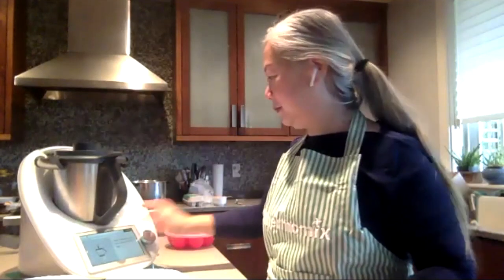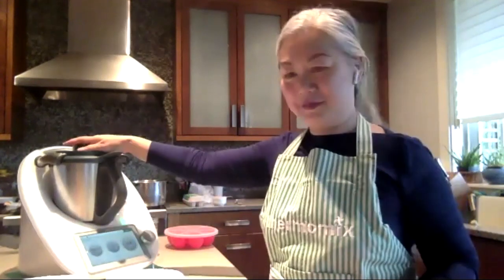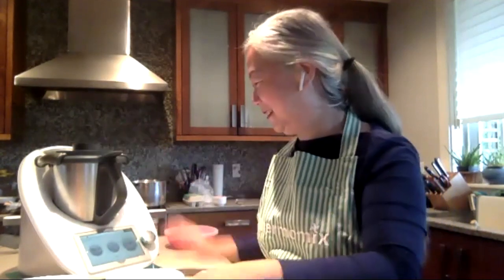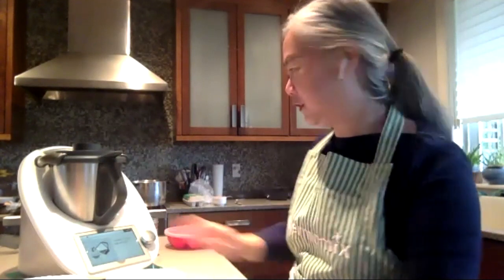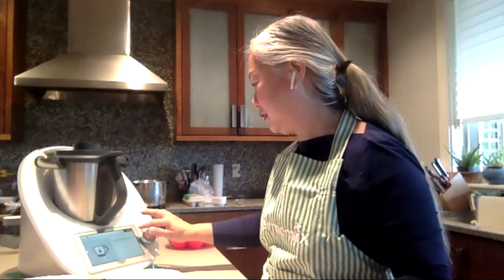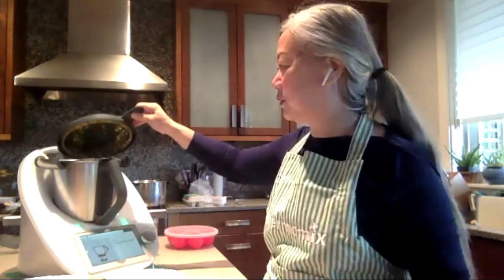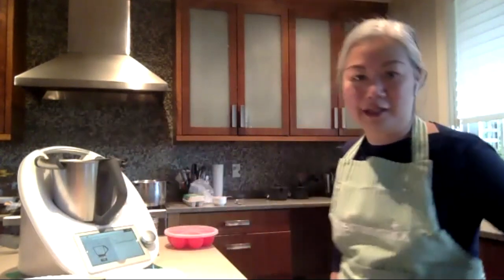Measuring cup. And we're going to blend it again, 6 seconds on speed 6. Next, we're going to transfer it to a bowl and set it aside. And it says clean mixing bowl. And the next step it's going to ask for is to cook the pancetta.